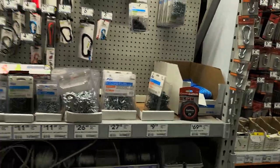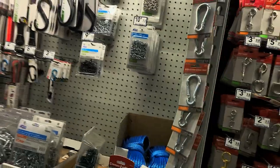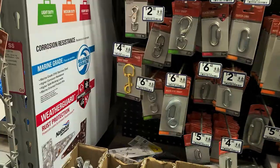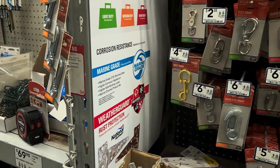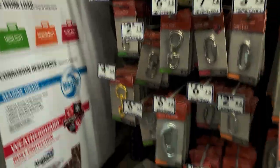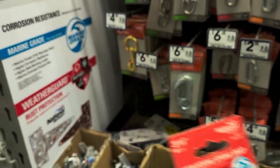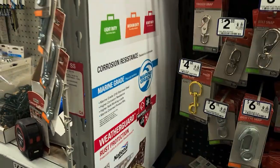The last thing we need is a clamp. So an interlocking spring snap here. Let's see. Something like this that the rope can fit between. So we got the interlocking spring snap, some rope, and then of course the pipe.